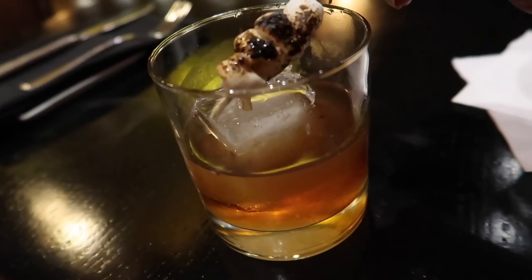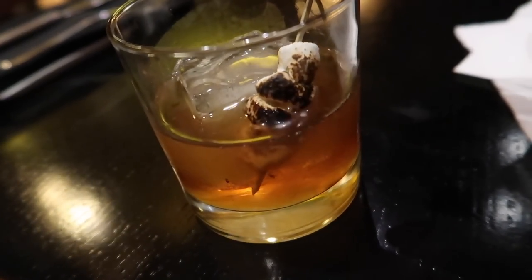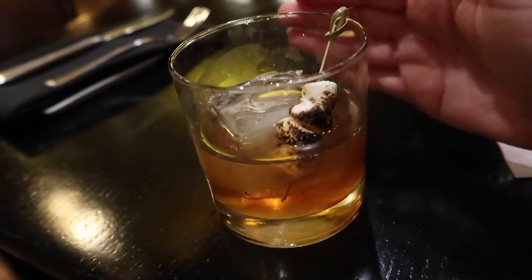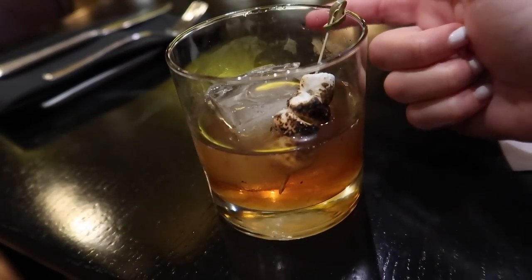I'm definitely gonna eat those marshmallows too. I am so gonna eat these. The bottom of the marshmallows are like soaking in the drink. That's a good one. I'm sipping, but I'm taking pretty big sips because it's just sweet enough for someone like me who tends to like sweeter drinks to be able to house this, to devour this.